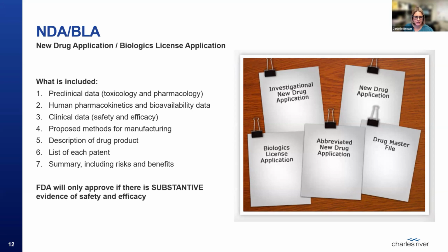Basically, these are huge packets of information, even more than the investigational new drug application, that includes all the data from that investigational new drug application, as well as all the information from the clinical trials. They also have to include the label that will be on the drug, all the information that will be on the insert, and everything, all the risks, benefits, everything like that. The FDA usually takes about 10 months to approve a drug after getting the new drug application, and they'll only approve if there's substantive evidence of safety and efficacy.